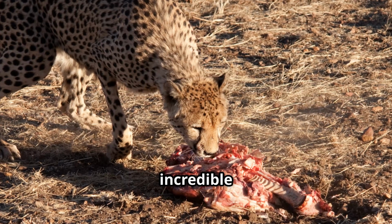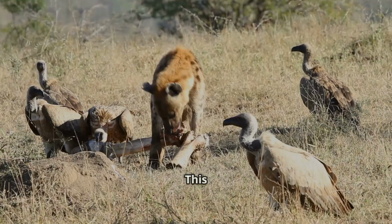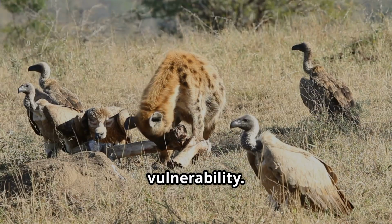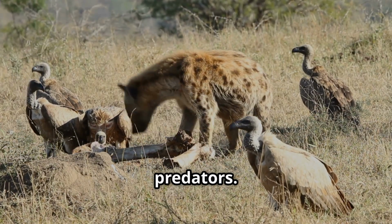After such an incredible exertion, the cheetah is completely exhausted and needs time to catch its breath before it can even begin to eat. This recovery period is the cheetah's moment of greatest vulnerability. While it's resting, the scent of its hard-earned meal can travel on the wind, attracting other, more powerful predators.